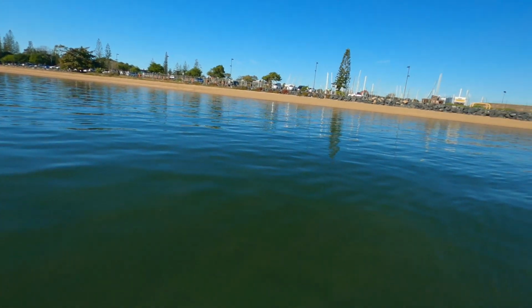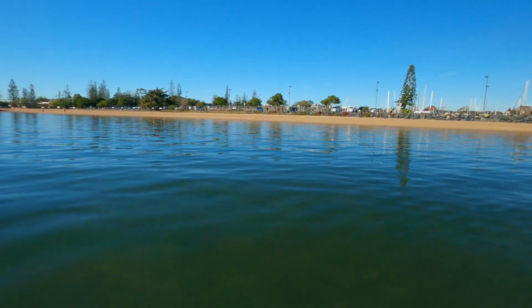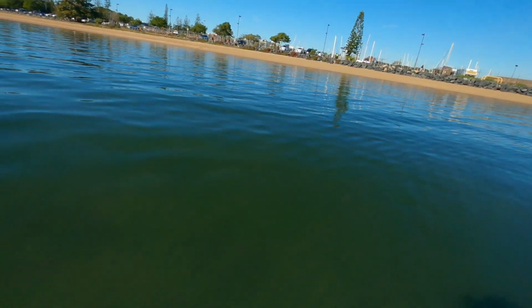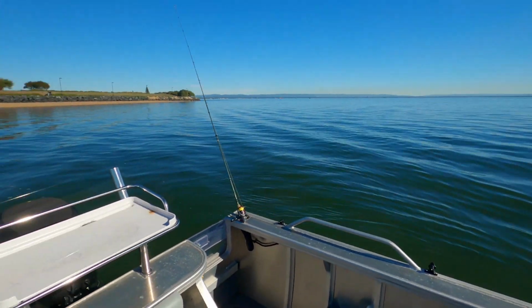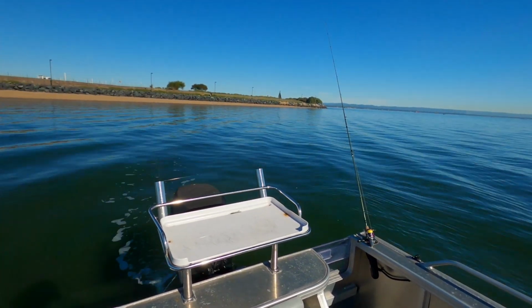I call it sea salt and lime because of the cafe over there. A little beach along here. You can see in the water, we're in 1 metre of water. It's a mix of sand and weed. So you would think there's some squid or some flathead sitting around here. So we're doing some trawling at the same time.